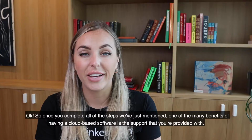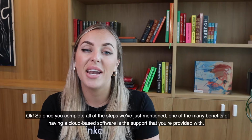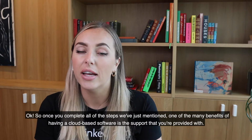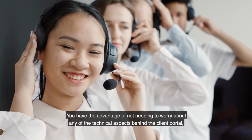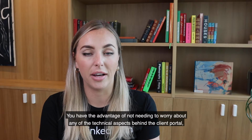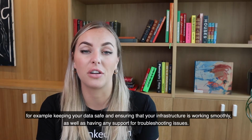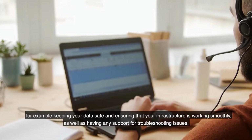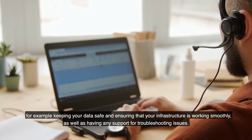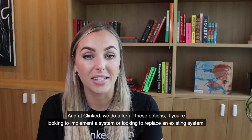Okay, so once you've completed all of the steps that we've just mentioned, one of the many benefits of having a cloud-based software is the support that you're provided with. You have the advantage of not having to worry about any of the technical aspects behind the client portal. For example, keeping your data safe and ensuring that your infrastructure is working smoothly, as well as having any support for troubleshooting issues.